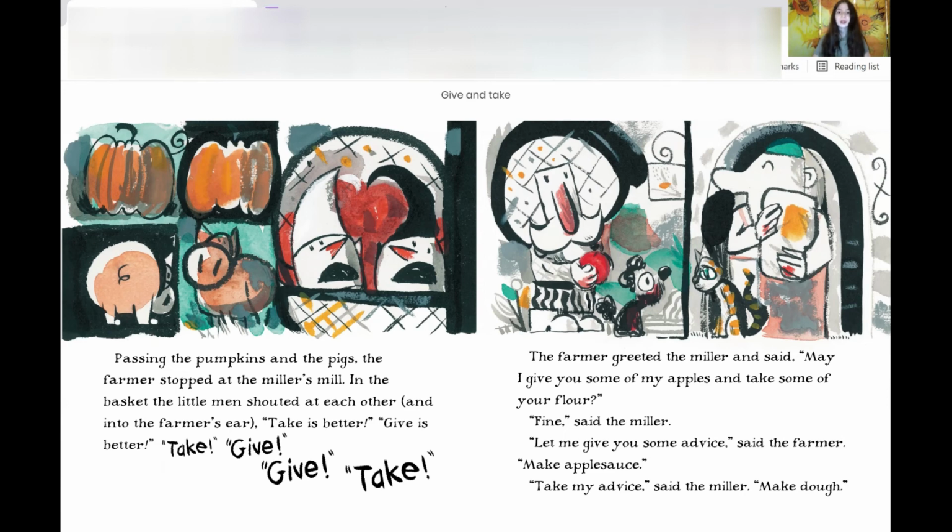Okay, on the next page, we see the farmer with his apple and the miller with his flour, and they're about to make their trade. By the way, do you like this style of art? Again, it is quite an abstract and not an everyday type of art that you see. Personally, I think it's very interesting to look at, and it's an interesting take on the story. So what are your opinions?